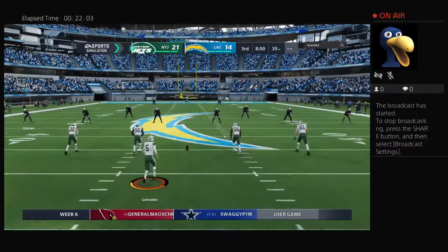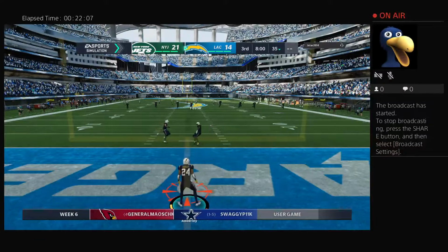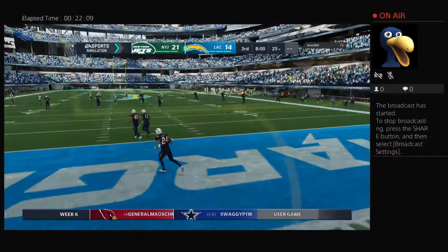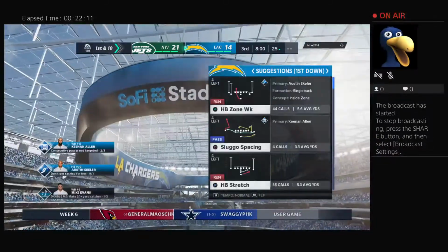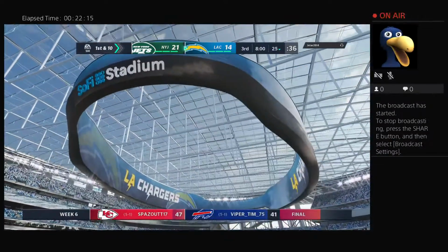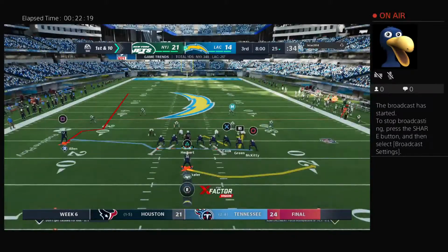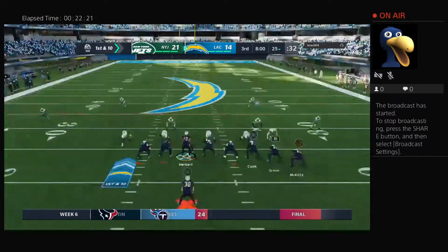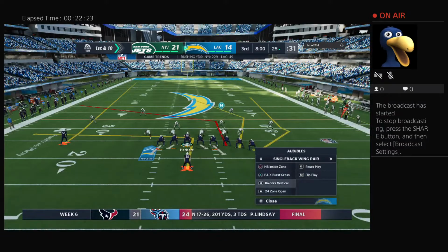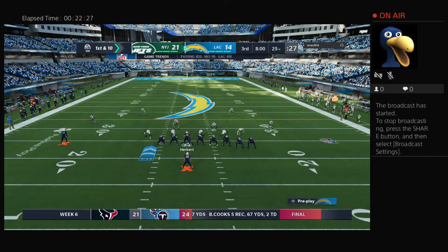The Chargers going to get the football first here in this second half, and they trail as we get back underway. The Charger drive about to get going. And both of these defenses have been stifling these last few drives offensively. Just not able to get anything going. So what needs to change?